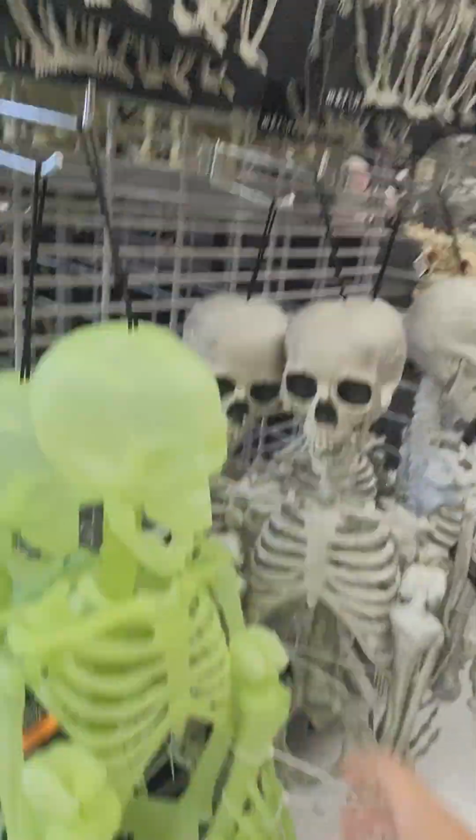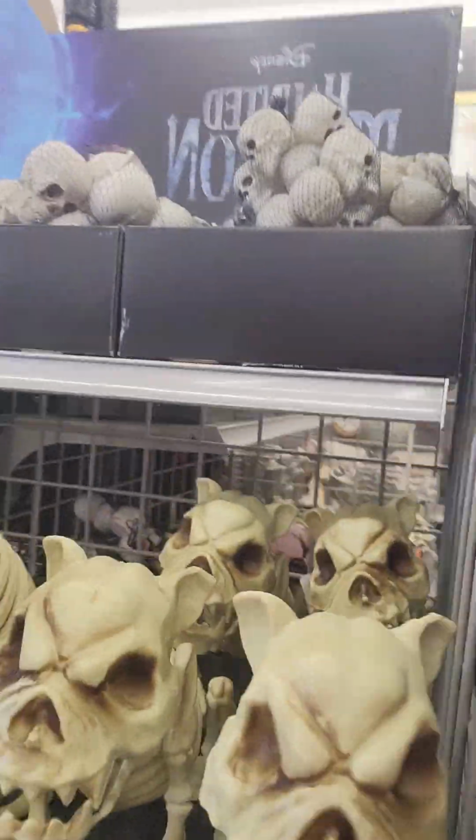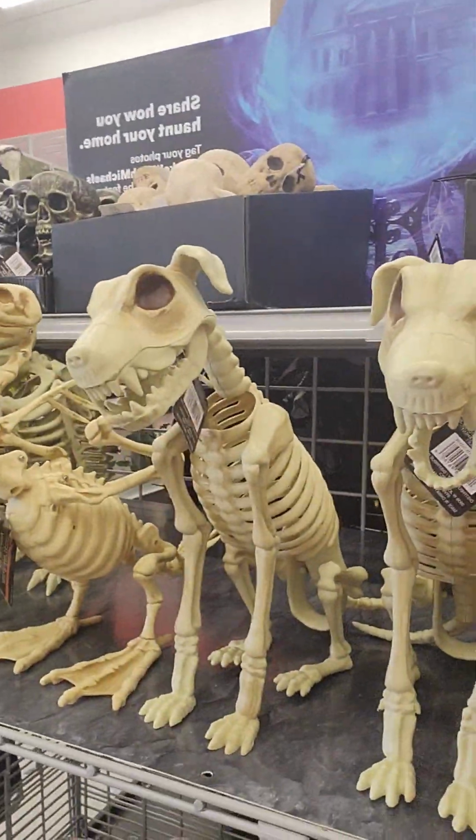And 1, 2, 3 of the small ones. The small ones are cheaper than the big ones. The small ones are only $80. This is $90. If we come over here, we have mini ones, which are only $27. Wow. Some skull heads. I think we saw those earlier.